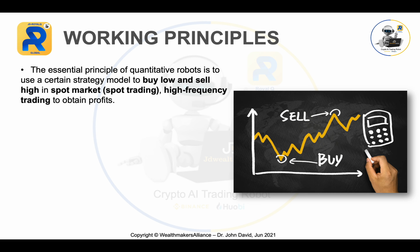If you compare with manual or human trading, which I call hands-on, all right? With human trading, you will not be able to do high frequency trading. You can't stay awake 24/7. But now you have this bot, which is able to do spot trading, high frequency trading, and the bot will actually be able to deliver significant profit.